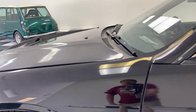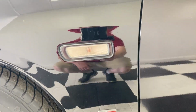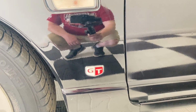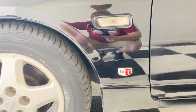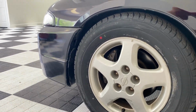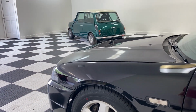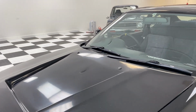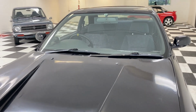So all of these Skylines have these side markers in Japan. And then here's your GT badging on both sides. There's actually brand new tires on this car as well. Stock style 16-inch wheels. The wiper blades are new as well.